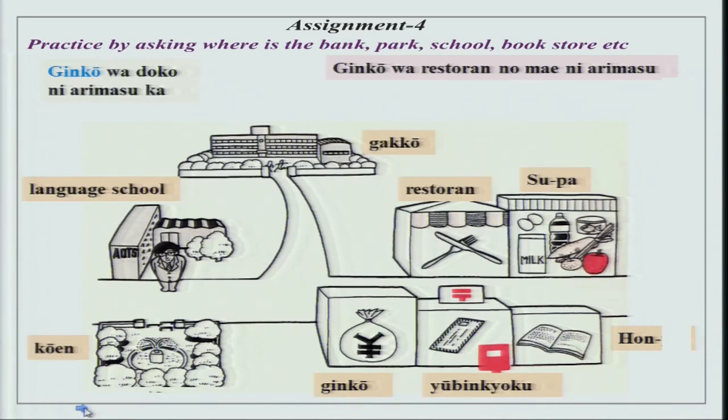So, well, let us see. Restoran wa supa no tonari ni arimasu. Restoran wa doko ni arimasu ka? Question. And then the answer is restoran wa supa no tonari ni arimasu. This is a supermarket. So, well, restoran wa supermarket no tonari ni arimasu. So, you can practice like this. Practice your locational nouns and the vocabulary that we have done in our previous lessons.